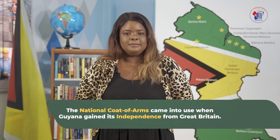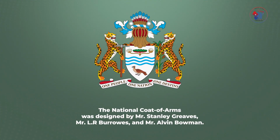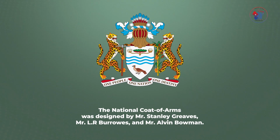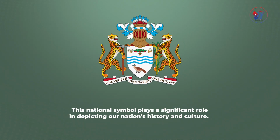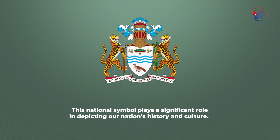from Great Britain. The national coat of arms was designed by Mr. Stanley Greaves, Mr. L.R. Burroughs, and Mr. Alvin Bowman. This national symbol plays a significant role in depicting our nation's history and culture.